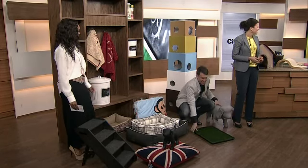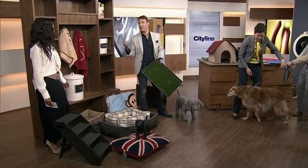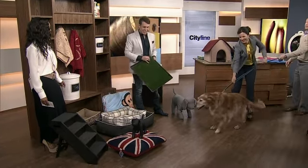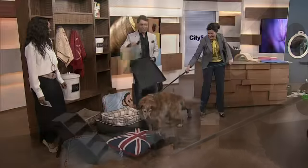That's a good toy. For all of us condo dwellers in Toronto, it's not always easy to get outside in the winter to take your dog out. This is called a Tinkle Pad. So what this is, it's faux grass, and this actually comes off. Yes. Oh, well, I see.